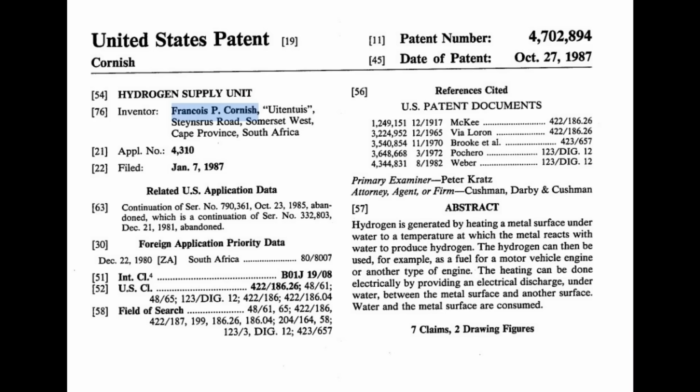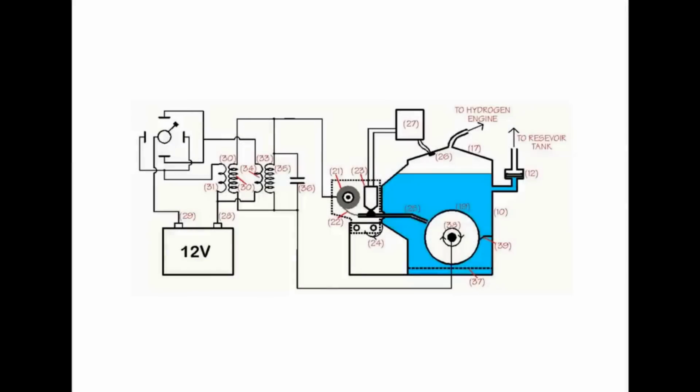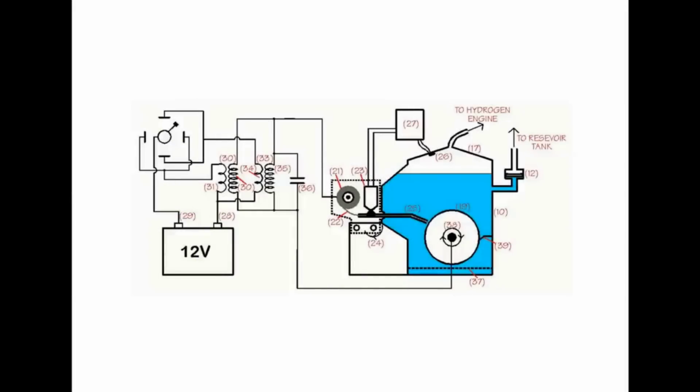Now, the beauty of it is the gallium isn't actually used up. You can reclaim the gallium and reuse it and reuse it and reuse it. It's only the aluminium and the water that are used up. The second way relies on a patent by a chap called Francois Cornish. This was actually tested by BMW in 1981 and found to work exactly as the inventor said it would from a 14-volt supply. Now, for some reason after that, the whole thing lapsed.